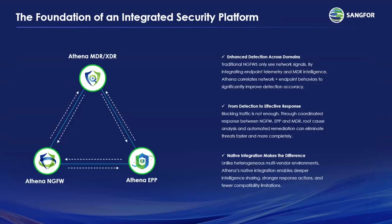The foundation of an integrated security platform lies in the ability to provide enhanced detection across multiple domains. Traditional firewalls are limited. They primarily see network signals. Sangfor Athena Next-Generation Firewall, however, goes beyond that by integrating endpoint telemetry and MDR intelligence, managed detection and response intelligence, allowing it to correlate both network and endpoint behaviors, which significantly improves detection accuracy and helps identify threats that might otherwise go unnoticed.